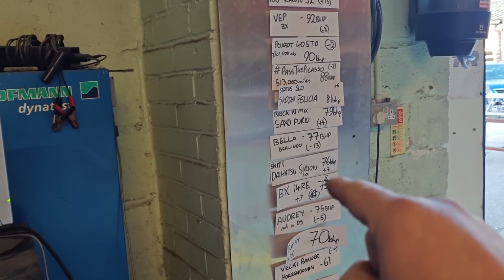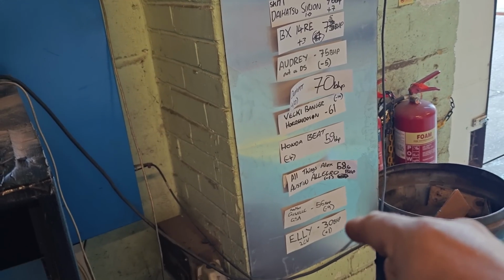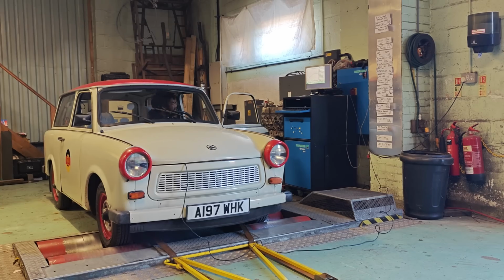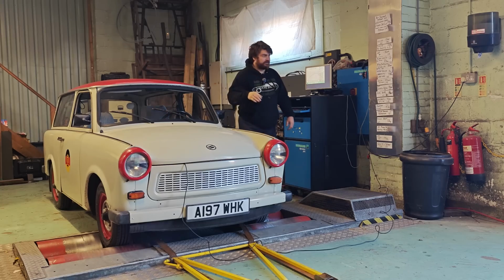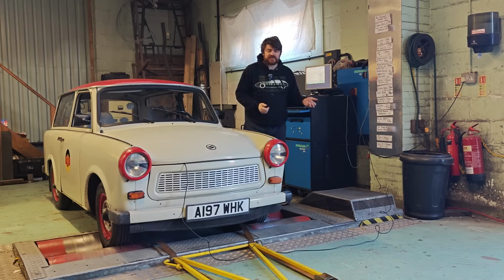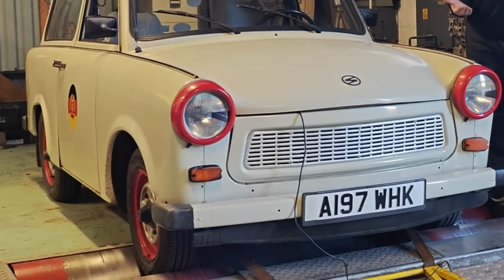20. There. That's not bad, is it? I mean, regardless whether you say it was the 27, the 28 or the 29, it was only supposed to have 26. Yes, it is slightly overboard, but it's time to perhaps not laugh at the Trabant.